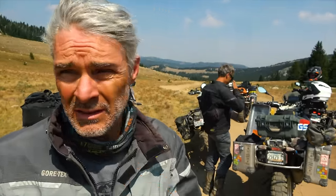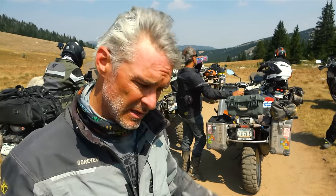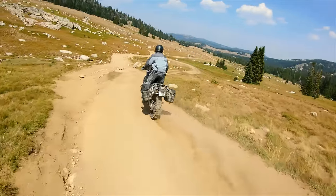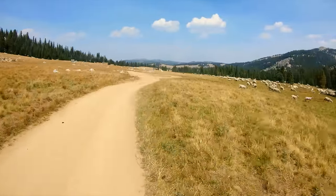So we are at Woodchuck Pass proper, 9,650 feet, something like that. And now you can see we're starting our decline, still in the expert section. There's a ranch truck up here.